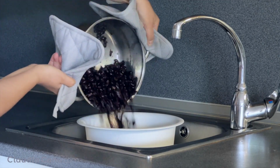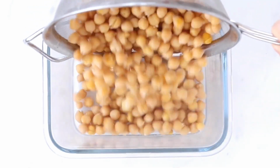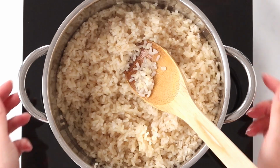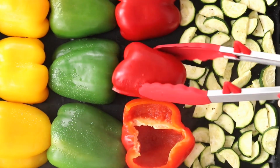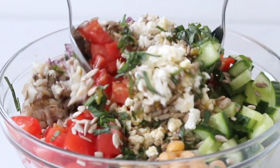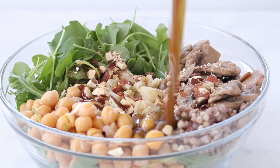I usually prepare 1 type of legume, and it can be lentils, beans or chickpeas, 1 type of grain like quinoa, buckwheat or brown rice, lots of veggies that I tend to bake all together, and some extra animal protein like some type of meat, cheese, fish or eggs. When I'm hungry, I just need to mix the ingredients I'm in the mood for that day and dress them usually with extra virgin olive oil and some type of vinegar.